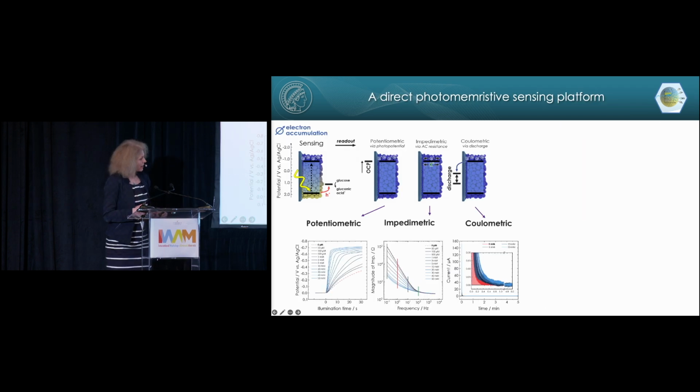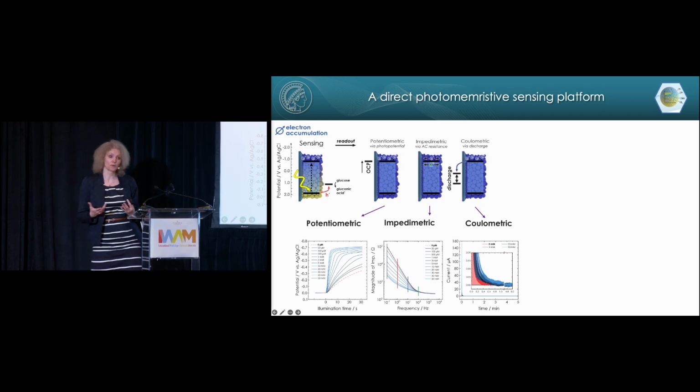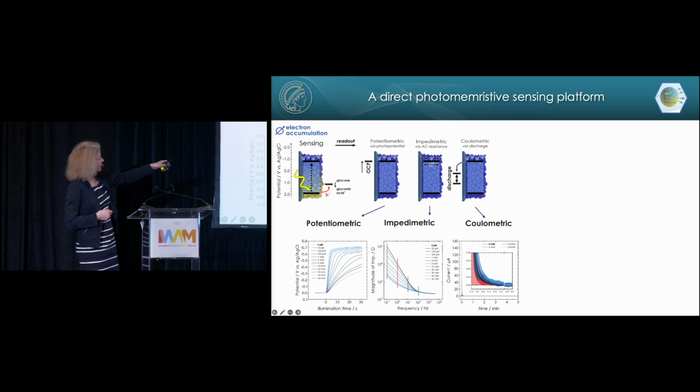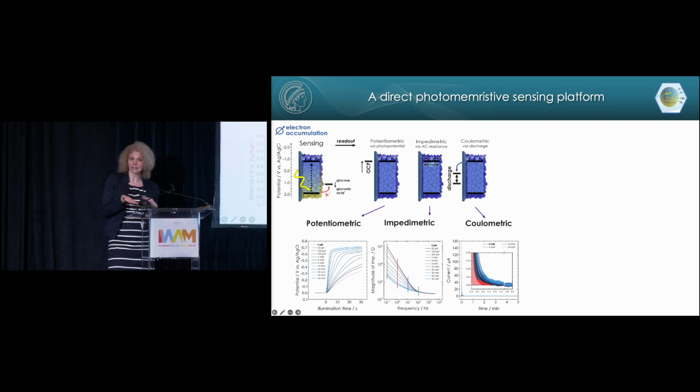Now, in a nutshell, we have different readout modes that we can invoke. Here you see one of the readouts would be potentiometric, so via measuring the photopotential upon charge accumulation. Another one is impedimetric, so via the AC resistance. And the third one is by simply extracting the charges that we're accumulating and counting the charges in a coulometric mode. So these are all readout modes that require a thin film, which is actually not so easy to make in the system.